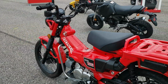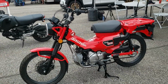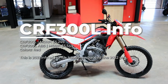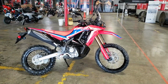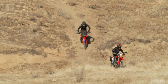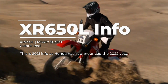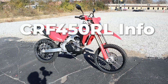And first up is the CT125 at $38.99, which is also part of the Mini Moto group, and then you move up to the CRF300L models. You have the standard CRF300L at $52.49, and then you move up to the CRF300L Rally, which bumps you up to $59.99. And if you're confused about the differences between them, check out some of my past videos where we do deep dives into both models. Then we move up to the Dinosaur, also known as the XR650L at $69.99.